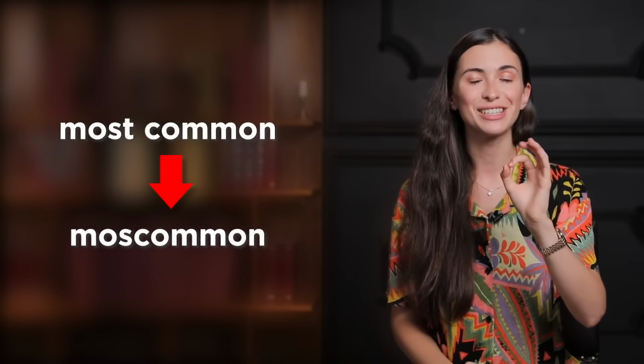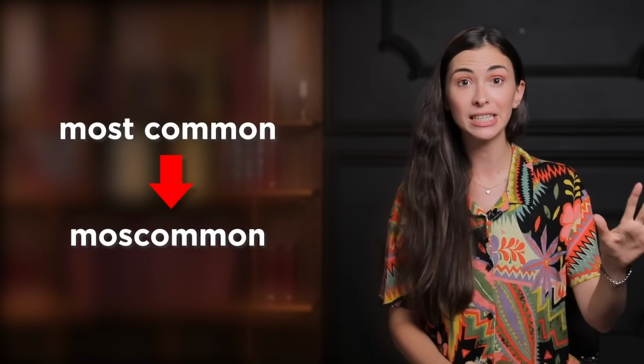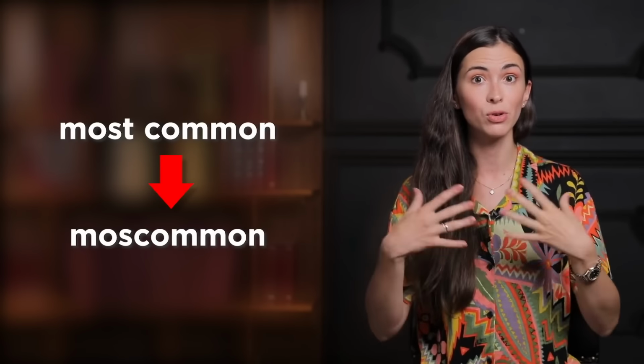And another great example, most common. Just listen to what's happening here. Most common. The T disappears, the words are linked together. Most common. That's it. Again, the way you practice it is that you just listen to people and you kind of have this in mind, what you just learned. When you have this in mind and you start noticing it, it will become a lot easier for you to understand native speakers. And once you start noticing those things, the way native speakers use them, you will start using them yourself and your speech will become even better.